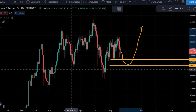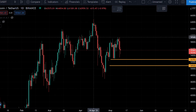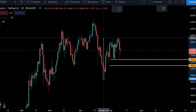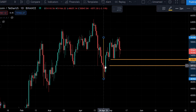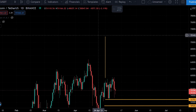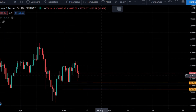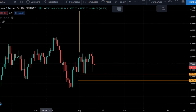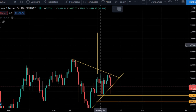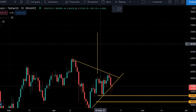Now this will have the same price target as the M pattern. If we're taking it from the bottom of the wick to the breakout area, we have a price target of about 72,000, which correlates exactly with our symmetrical triangle that we've been talking about. This being the symmetrical triangle. This is the price target of the W pattern, by the way.